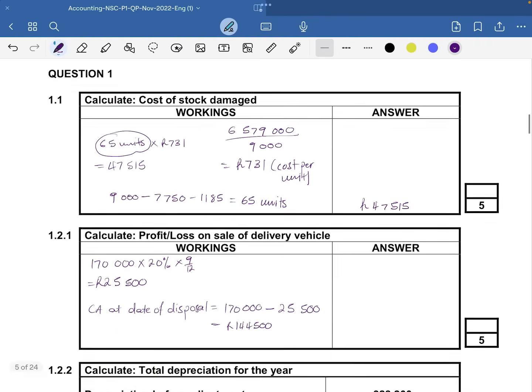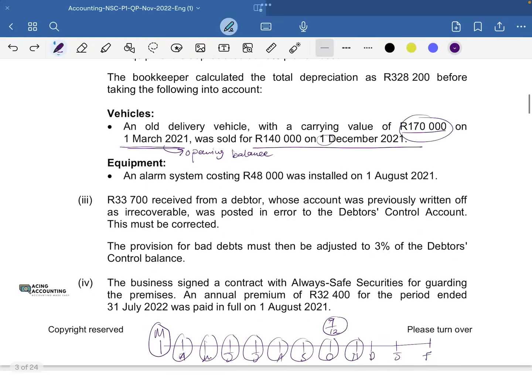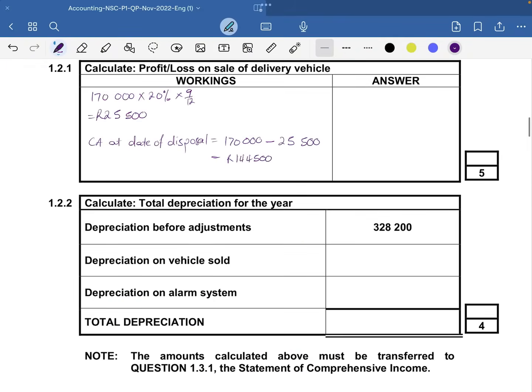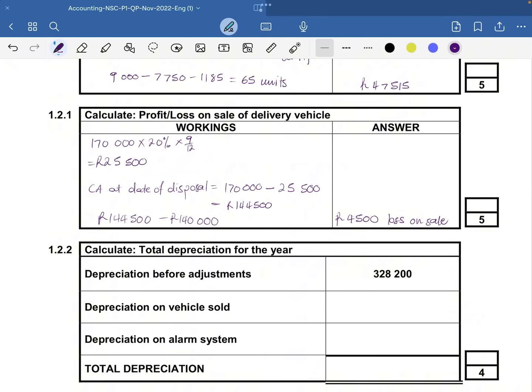Right. Remember, we're calculating the profit or loss. We still haven't answered the required. How much did they sell it for? They sold it for 140,000, right? So this was its carrying amount, the 144,500, and then they sold it at a price that is less than the carrying amount, which means they have made a loss there. So it's 140,000, so that's a loss of 4,500. Just say loss on sale. Right, so that is your calculation there.